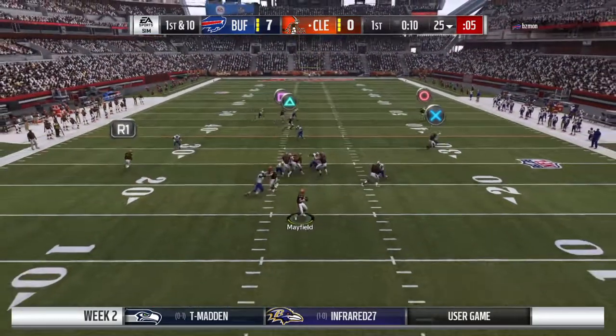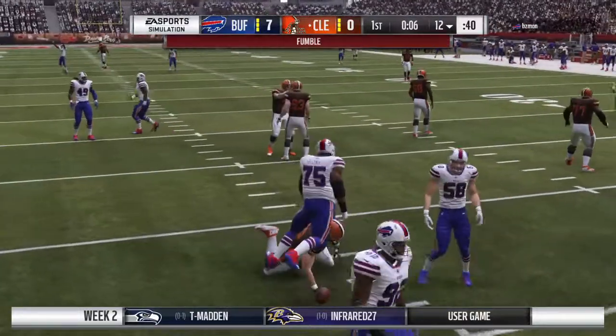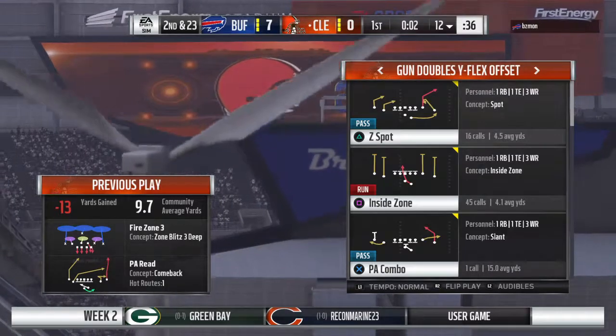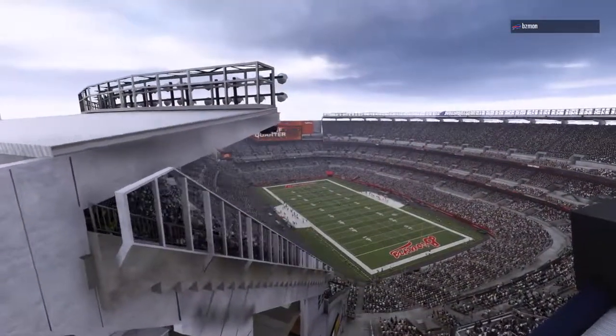First down, Mayfield. Nowhere to go here. He lost the football. But I think a Brown was able to recover, and they'll indeed hold on to the ball here. So it goes as a fumble, but the key thing, not a fumble loss.